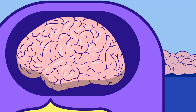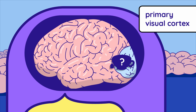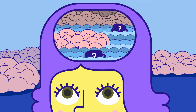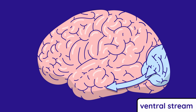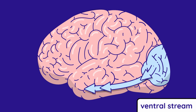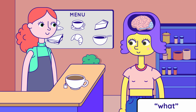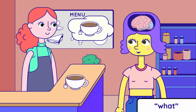The first, most basic stage of processing occurs at a region called the primary visual cortex. Afterward, the processing becomes increasingly complex. It divides into two streams with distinct functions. The ventral stream flows along the lower region of the brain. It is often called the what pathway because processing in these regions allows us to identify what we see.